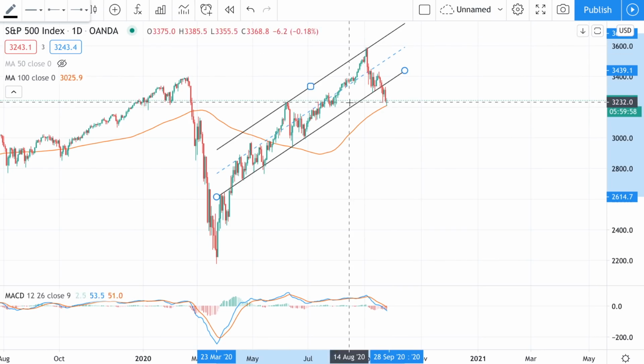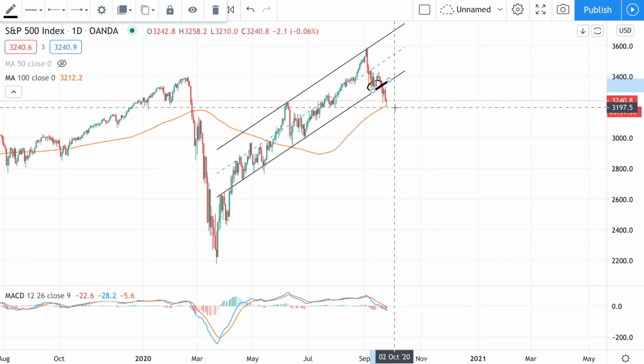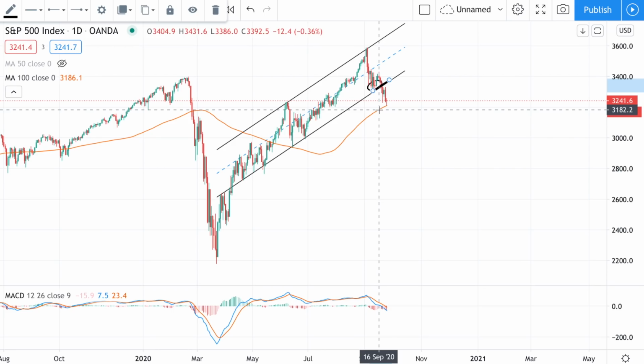We even looked for long positions back here before the trend actually broke. So we're no longer in an uptrend, so there's no reason to start buying into the market just yet. We're gonna get opportunities. Now let me show you something else very interesting.